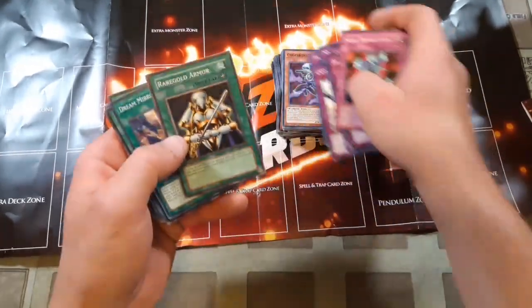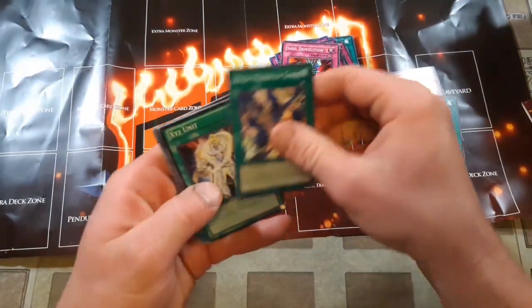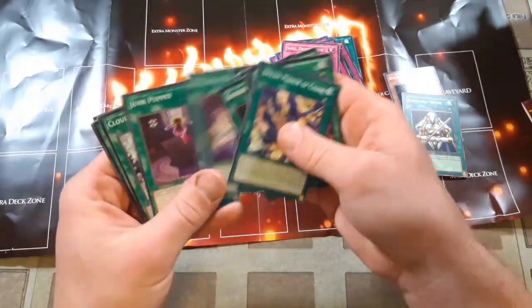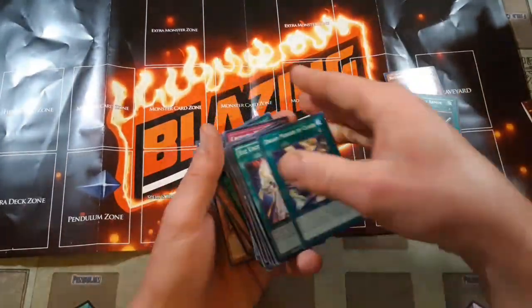And oh wow, this is MFC, Magician's Force, first edition. That's actually a pretty cool one to pick up. That's not too bad. Predaplant, nice. Yeah, just a whole amalgamation of different archetypes, but overall not too bad.